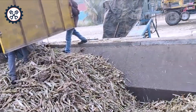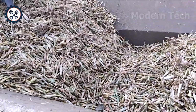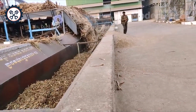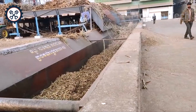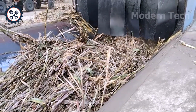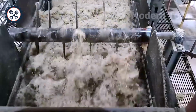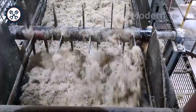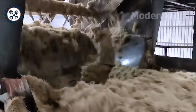On the sugar factory conveyor belts, sugarcane raw materials are continuously transported quickly. The machines operate smoothly, crushing the sugarcane to extract juice, filtering impurities, and then moving on to the next stages. The engine sounds evenly, the line operates continuously, creating an efficient and precise sugar production process in a modern industrial space.